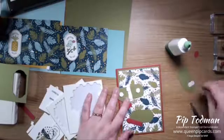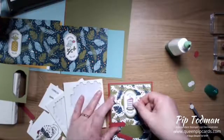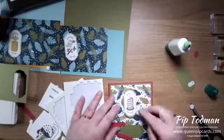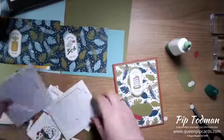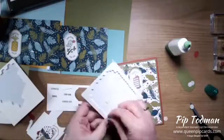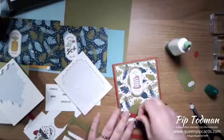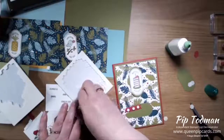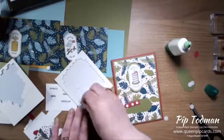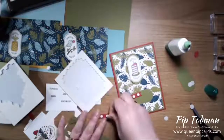Well, I think it needs a bit of sparkly stuff, don't you think? It's not jumping out at me as sparkly enough for a birthday card. So we'll see what sparkles we've got in my drawer, because I do think it needs a bit of extra zing. Little ones for these, and they fit perfectly on this classic label punch.